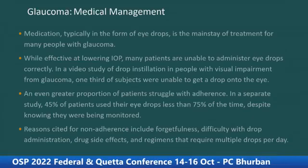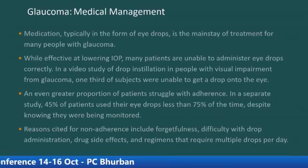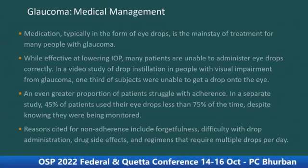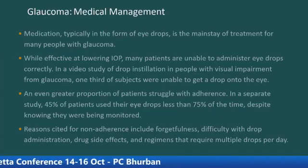An even greater proportion of patients struggle with adherence. In a separate study, 45% of patients used their eye drops less than 75% of the time, despite knowing they were being monitored. Reasons cited for non-adherence include forgetfulness, difficulty with drop administration, drug side effects, and regimens that require multiple drops per day.